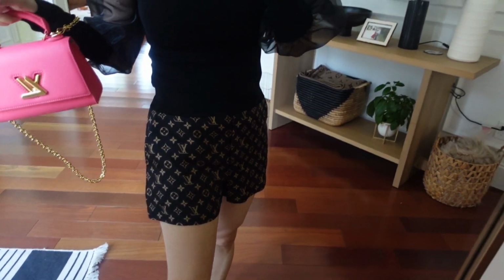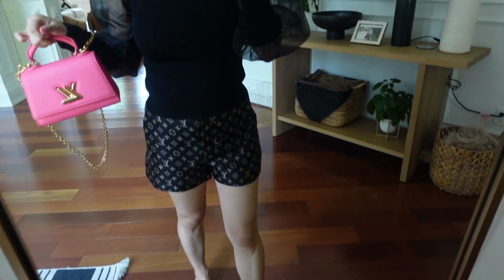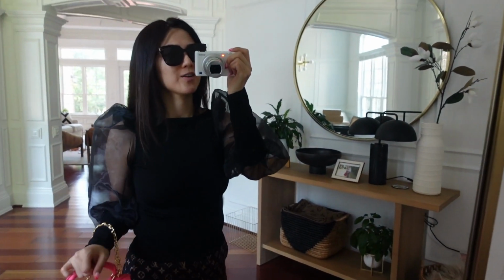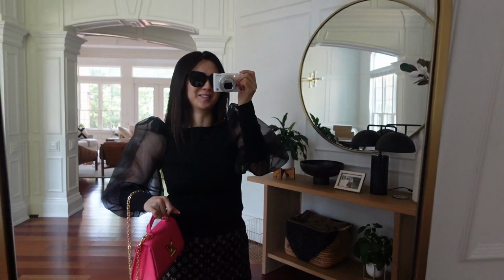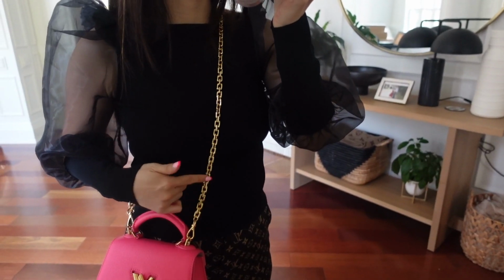Today I'm wearing LV shorts and the LV Revival, the black one. I've been really loving it, and the black top. This is from Alice and Olivia. You guys know I love, love, love pretty much all black with a pop of color. And I really love this chain.